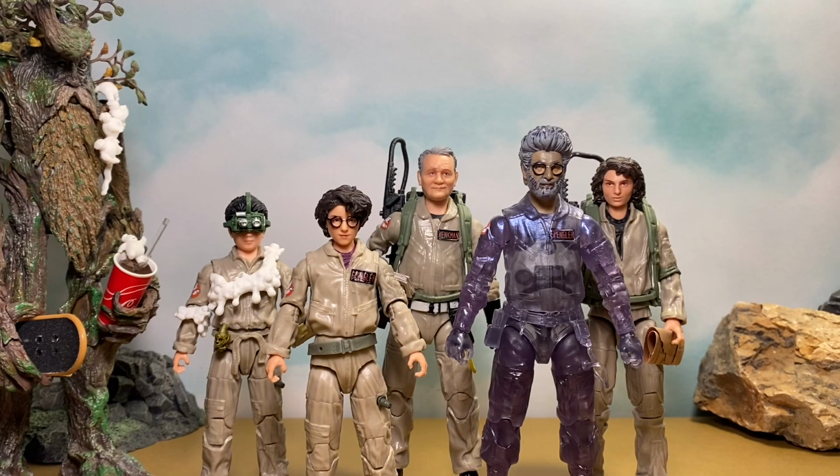Here they are next to the other figures that I have so far from the Afterlife movie. I have a few from the original too. But this is all I have from the Afterlife so far. I definitely need to pick up the rest of them eventually. And I do plan on it.